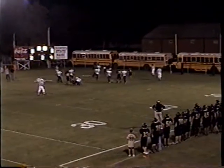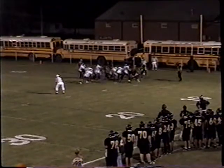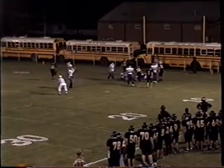Perry looking for running room in the end zone. Lane touches the snap, handoff to number 1, Perry, up the middle.